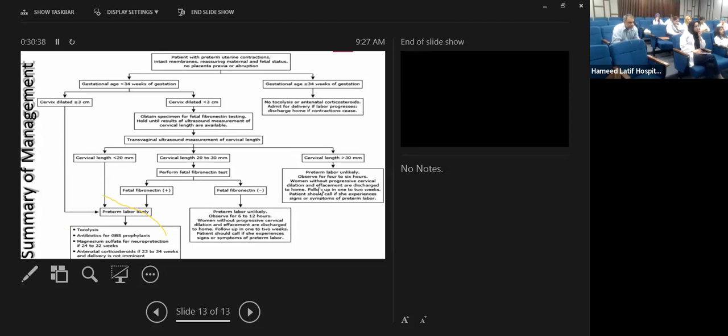So 3 centimeters or more plus contractions, that's one. Number two is contractions plus you do a TVS, and the cervical length is less than 2 centimeters. That's a second diagnosis. And the third diagnosis is contractions plus cervical length between 2 to 3 centimeters.